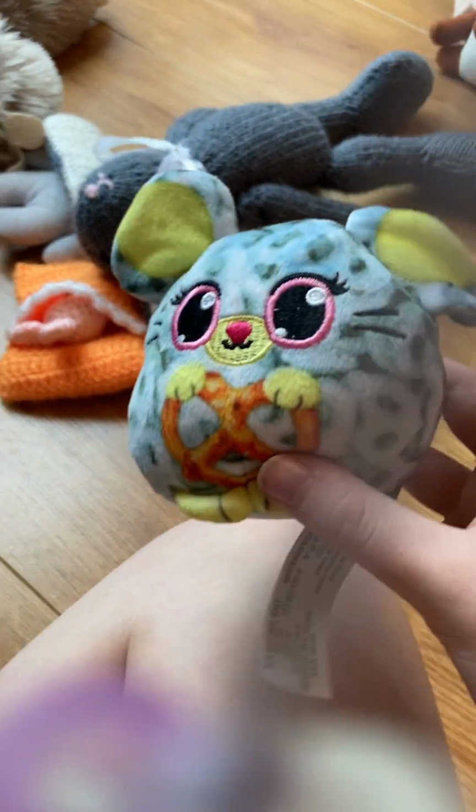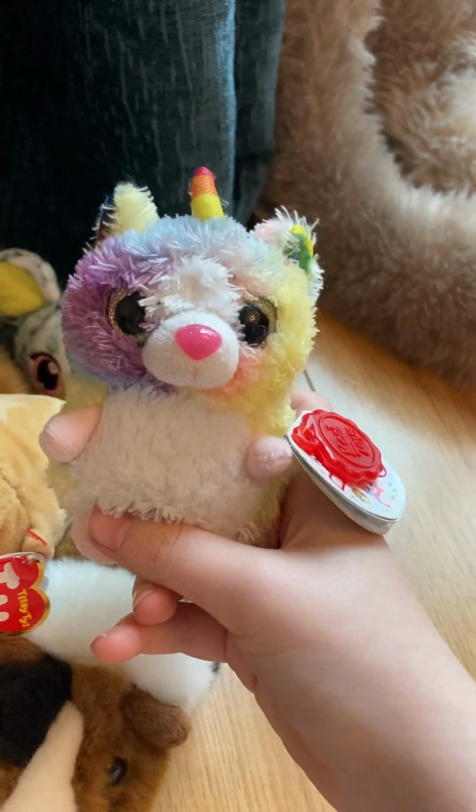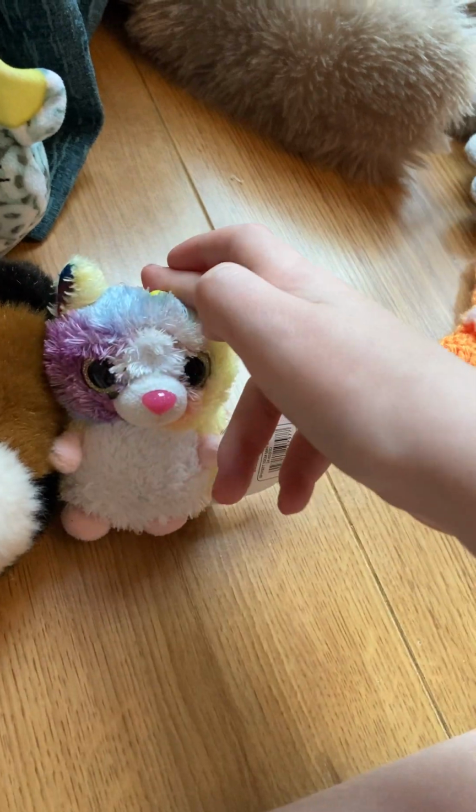So I've got Lulu, Tim Tim, wait, hold up, guys. Okay, never mind. Then we've got Tim Tim. Then we've got Pee Wee, by the way. So his name is Pee Wee. We've got Pretzel. It smells so good. Then we've got Mimi, the unicorn hamster. Take away the horn, but it's a unicorn.